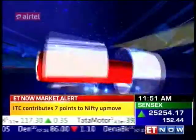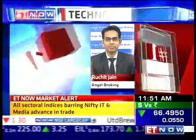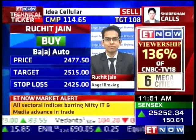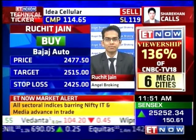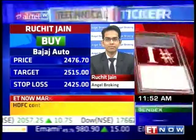So similar to cements, what we talked about, even auto stocks in the couple of months of March and April have done quite well. We have seen a good impulsive five-wave up move in Bajaj Auto recently, and from 2600 to 2450 it is just a part of the corrective move. There was a falling trend line breakout in April, which is just getting retested. 38.2% retracement of the previous up move is coming around at current levels itself. So I think the stock is in the uptrend, and the target I've placed is 2515, but resumption of the uptrend could lead the stock back towards its recent high of 2600 also.